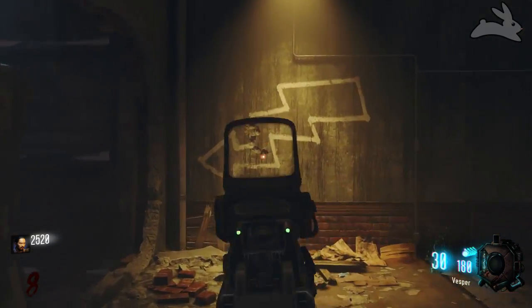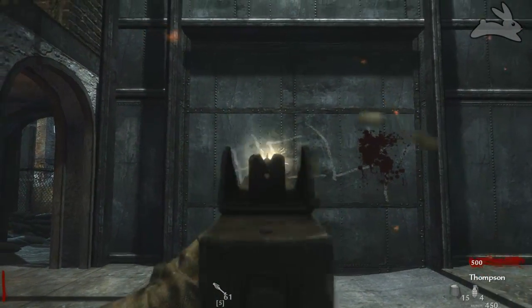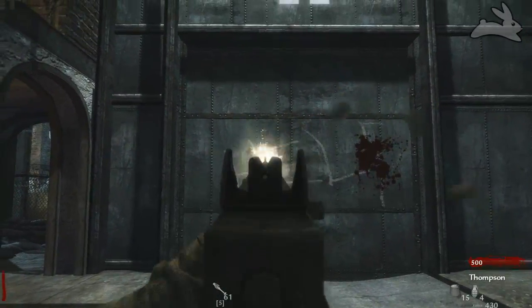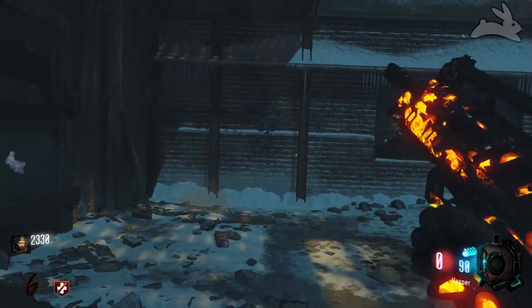The Vesper's recoil is just all over the place. It's not as repetitive as the Thompson's. Like, the Thompson is just going to keep repeating the same thing. It's just going to go straight up. And after a couple shots, you kind of know that, okay, all I have to do is hold down a little bit and I'm going to be fine. But with the Vesper, you don't know if that thing is going to go left, right, middle, up, down, inside out. You have no idea where that thing's going, and that makes it kind of hard to control the recoil.